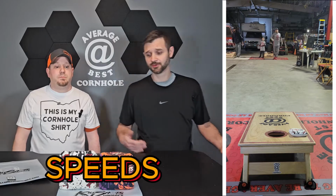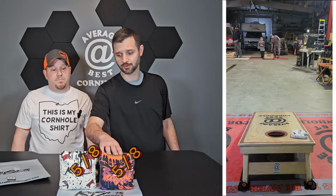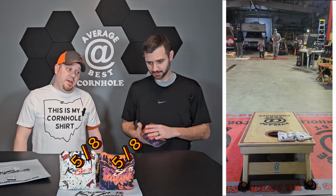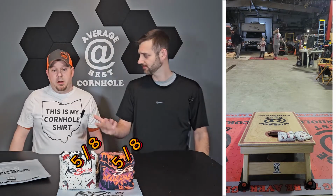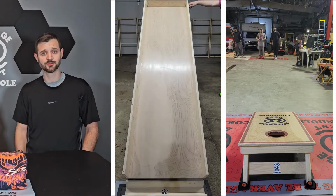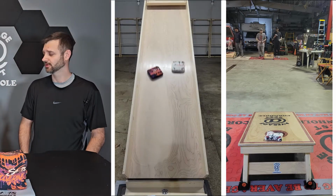So let's get into the speeds. Real easy to know on these. They're labeled on the 357 Mags at a 5.8. I don't think we have them on these bags, do we? It is not, no, but it's a 5.8 also. Same speed rating, even though the fast sides are a different material, at least the company rates them at the same speeds, and that's pretty much what I experienced with them.